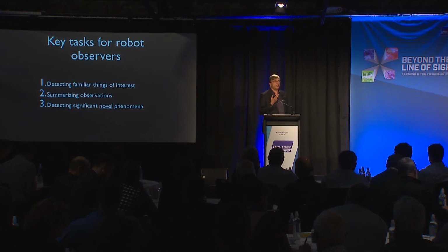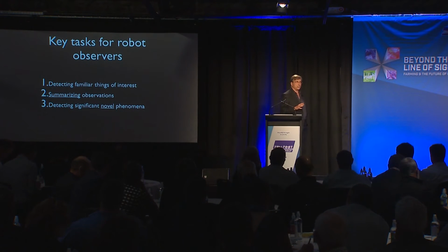And that problem of detecting familiar objects, I'm not even going to focus on today, because I think it's relatively well-developed technology. I'll just illustrate it very briefly. But I think the second 2 problems, coming up with a short, terse summary of the data they collect, and then finding anomalies within those data streams, those are tremendously interesting and difficult problems. That is the problem of what did you experience today as you went out and did your work as a robot? And that's really the issue.